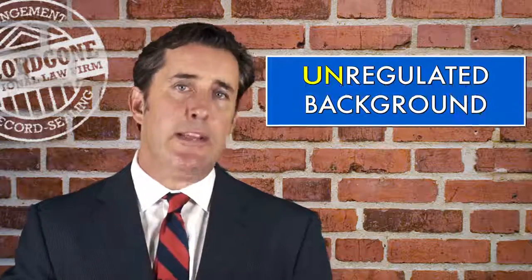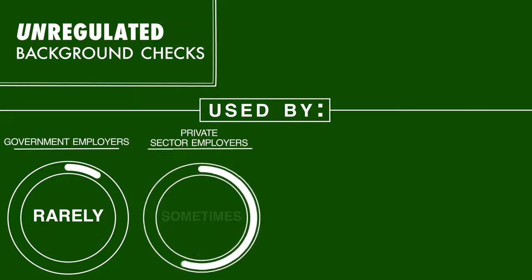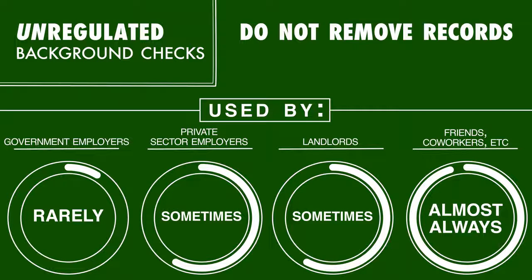Okay, let's talk about the third category, unregulated background check companies. The third place you want to clear your record is with the dozens of people search websites like Been Verified that make criminal records available to the public, often for free, so your friends, neighbors, and coworkers can easily see your criminal record. Even some landlords and employers use these sites.